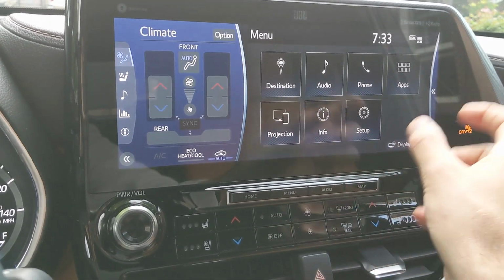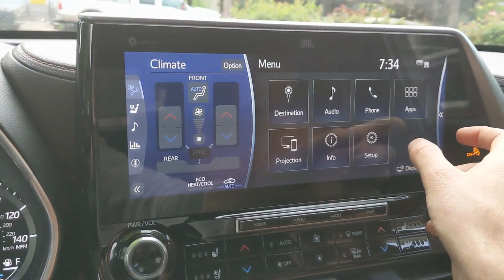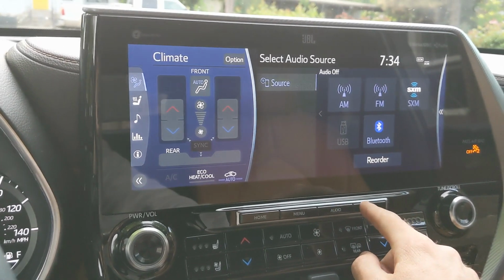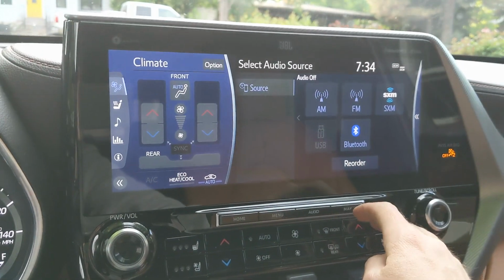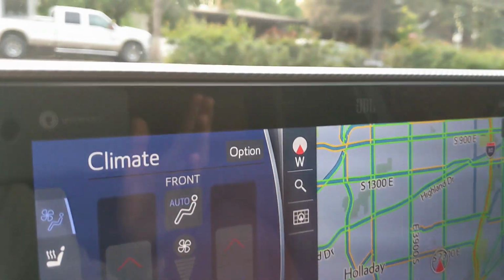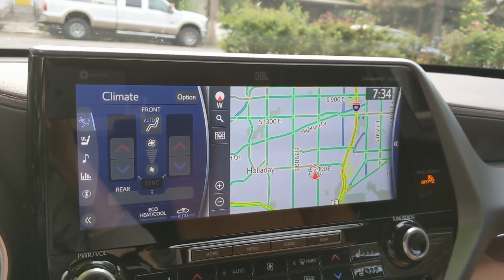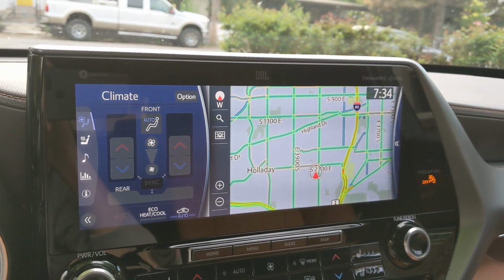If you had a phone plugged in to this USB port down here, you would have your Apple CarPlay or Android Auto option along this screen as well. We've got audio, so this brings up your different audio options, and if the audio was turned on, you'd have your Sirius XM or your radio screen here, and then map for your navigation. Like I said, pretty sharp. It's a nice interface. It uses good colors. Overall, I think the design is pretty good, and it really is a big improvement for Toyota, given that they'd kind of been lagging behind with regard to infotainment for a while now.